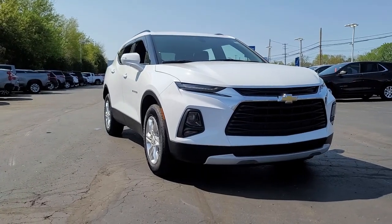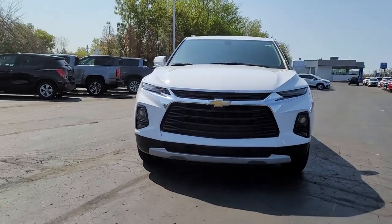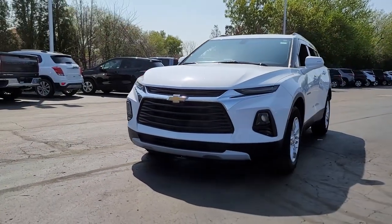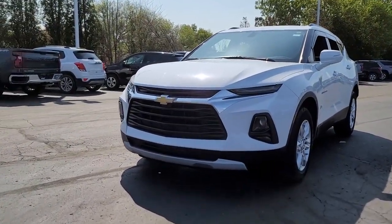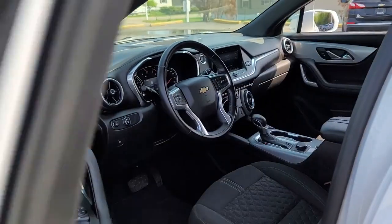This could be the car for you. The 2020 Chevrolet Blazer. With less than 40,000 miles on the odometer, this vehicle provides excellent value. Here's a sporty Blazer that delivers family-friendly comfort and pleasing driving manners.